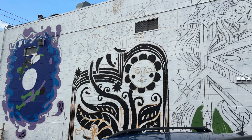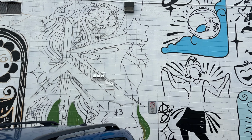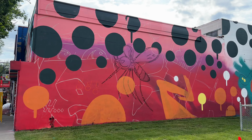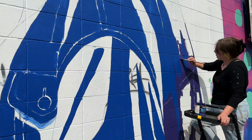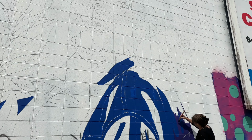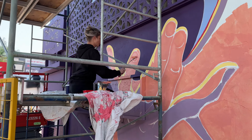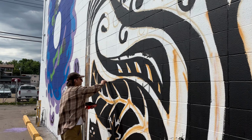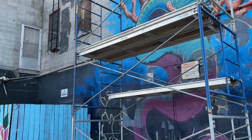One of my favorite parts about this week was showing up every morning to see what everyone else had accomplished overnight. Let's hear it for the night owls, because I'm not built to work past 7 p.m. We were all locked in at this point and hammering away at our respective walls. Painting murals is usually a pretty solitary experience, so getting to work alongside such an incredible group of artists was a real treat. Having people to bounce ideas off of, cheer each other on, and watch everyone's murals evolve day by day made this week feel really special.